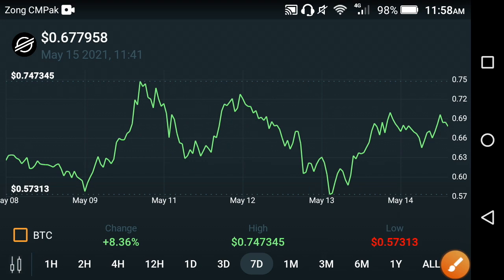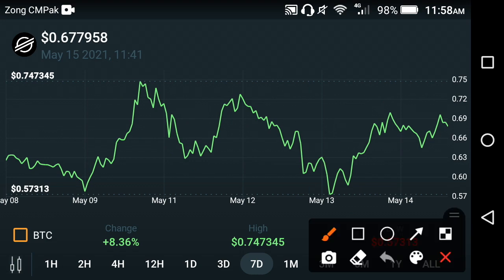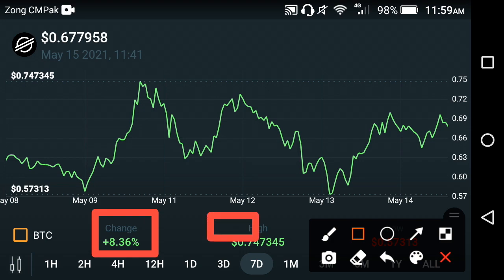Same like that, at this time the Stellar XLM is in a pumping mood. As I showed you, all the changes in the Stellar XLM are going positive, friends. Only the last 1 hour price change is negative. That means very soon it is going to hit 1 USD, friends. My prediction about the Stellar XLM is 100% positive, friends, because I know that the Stellar XLM is the best investment. Anyways, if you look, the last 1 week price change in the XLM is positive 8.36%, and the highest price is 0.747345 USD for the XLM.